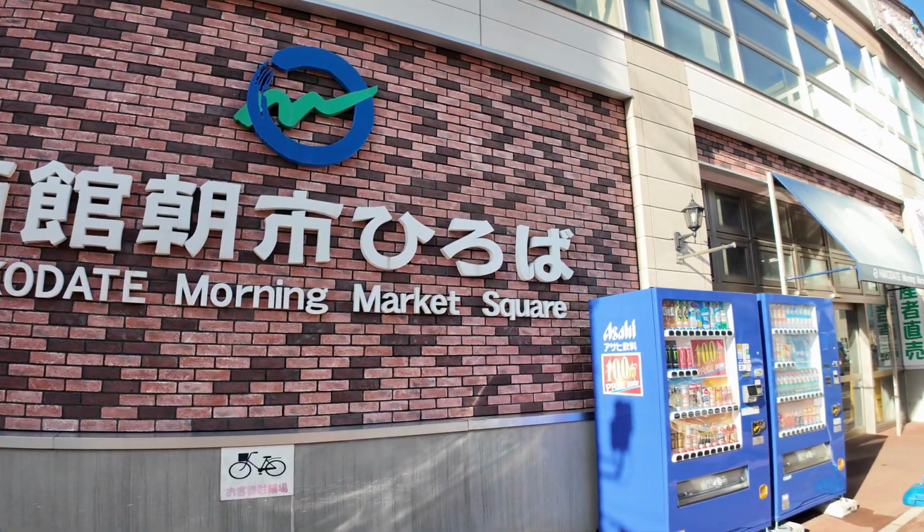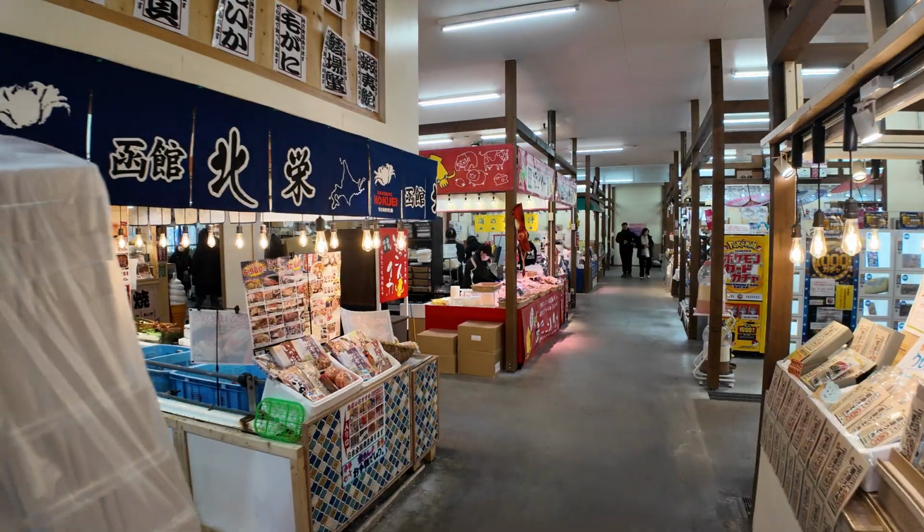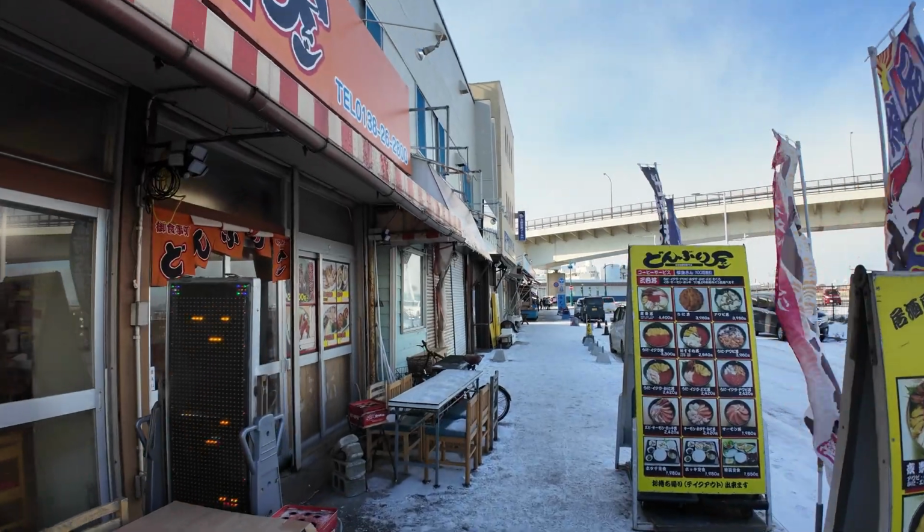So today we are walking around the Hakodate Morning Market Square and the surrounding areas. There's plenty of seafood vendors all trying to get your business, and it's going to be our first meal of the day, and we're just trying to find a couple spots where they have a variety of seafood. And right now we are in the heart of the square. Relatively quiet this time of year. It's quite cold. It's really windy outside.